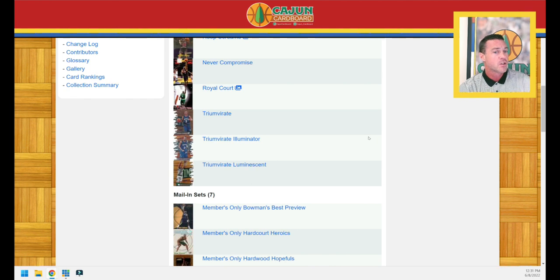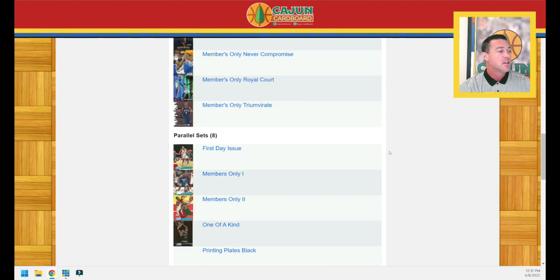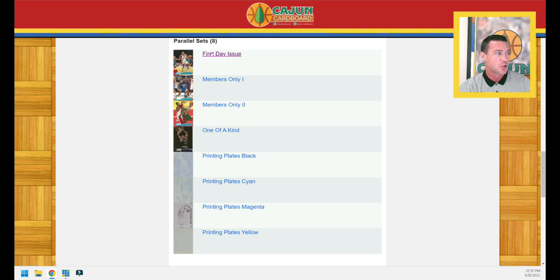But there are also 7 mail-in members-only sets, as you can see on your screen. So those are parallels or redemptions, mail-ins. And then there are 8 true parallel sets listed on your screen. So all kinds of stuff going on in this 1997 Stadium Club product. The first day issue is going to be pretty familiar to you guys. Members Only 1 and 2. One of a Kind is a big time card. And then you've got 4 printing plates in 4 different colors: black, cyan, magenta, and yellow.